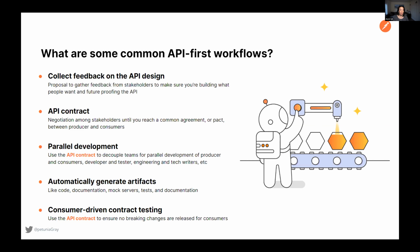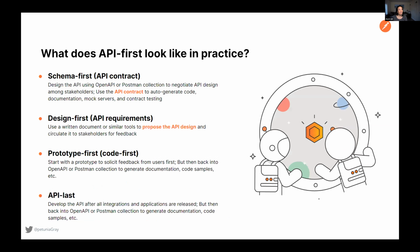And then we talked briefly about consumer-driven contract testing, which again is driven by the contract that both producers and consumers are looking at. And that gives them the confidence to not release breaking changes. Okay, we also learned that there's a bunch of different flavors of API first. So API first leaders typically say it's schema first, API contract all the way.